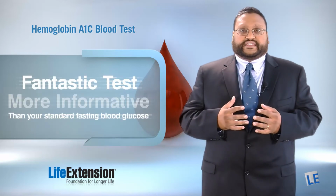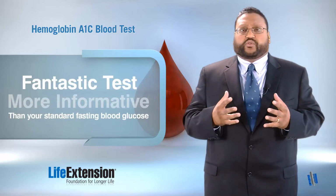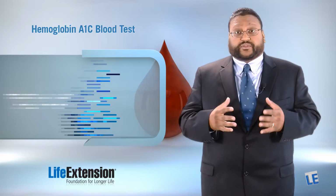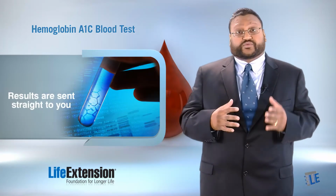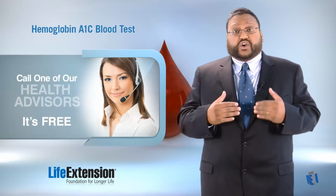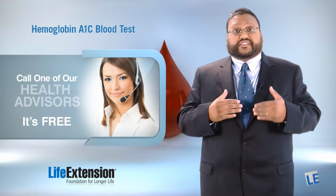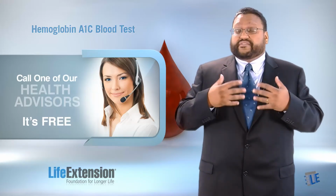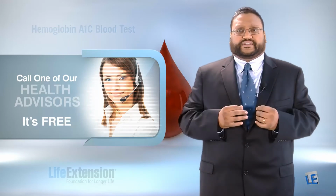In summary, this is a fantastic test that is far more informative than your standard fasting blood glucose. And as a bonus, when ordered through Life Extension, the results are sent directly to you, which you can then discuss with one of our health advisors, who will arm you with the information and the knowledge necessary to fully understand your results. Plus, you will learn how to have a meaningful conversation with your own doctor.